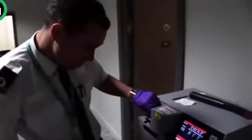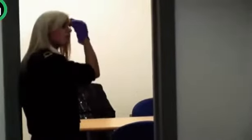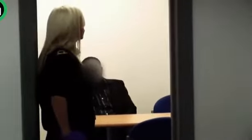Oh, pretty high. The package within the bag has come up with quite a high positive trace for cocaine. It's possible there might be some other packages within that bag. But I'm going to need to put in a call to our investigation team to see what they want to do with it from this point.